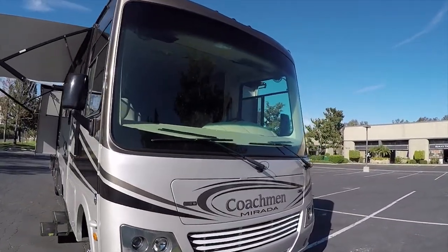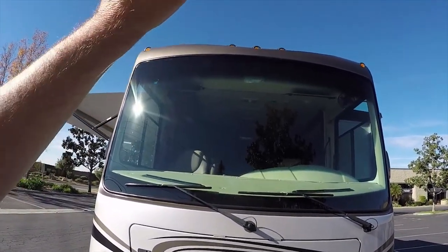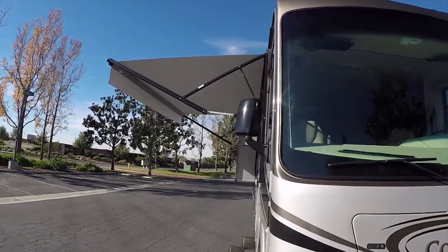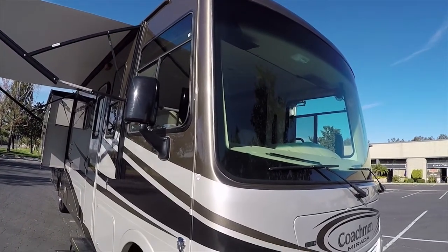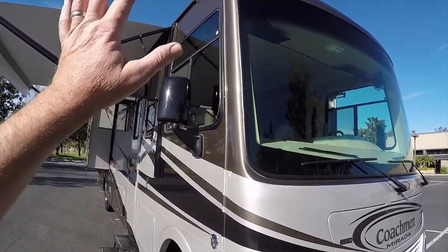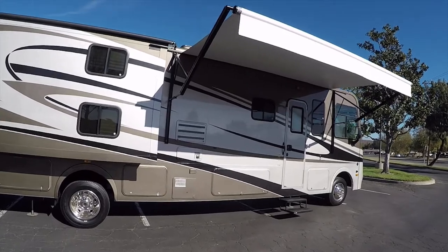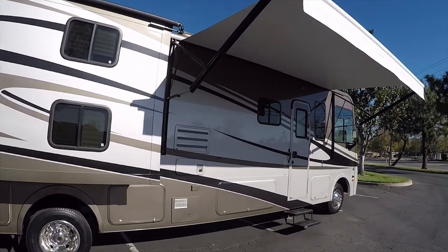We do a lot of servicing with our RVs, so this one has a brand new front windshield. This is not an inexpensive thing to replace, but it is usually covered by insurance if you ever crack it. So, all brand new front windshield. As I get my RVs, we do a lot of upgrades and servicing, major servicing. So this has a brand new awning fabric.